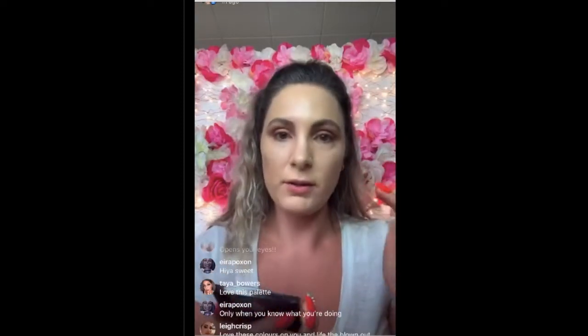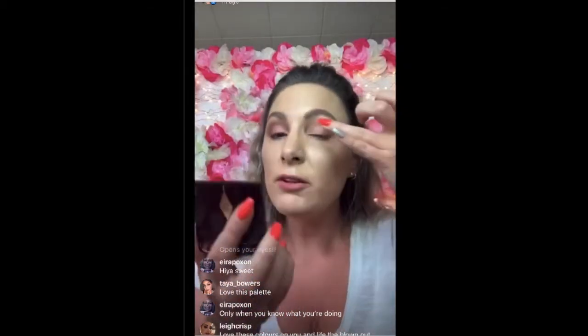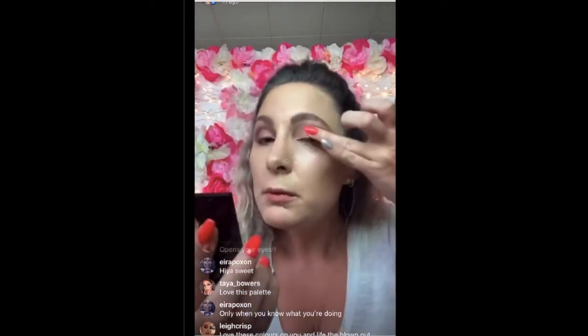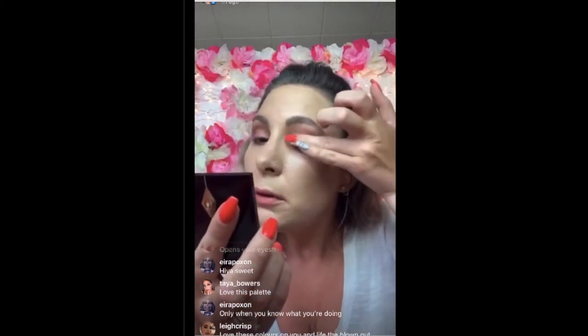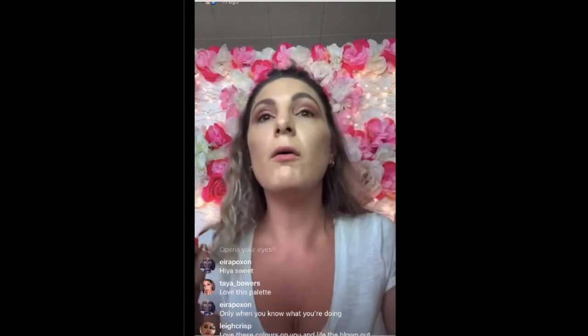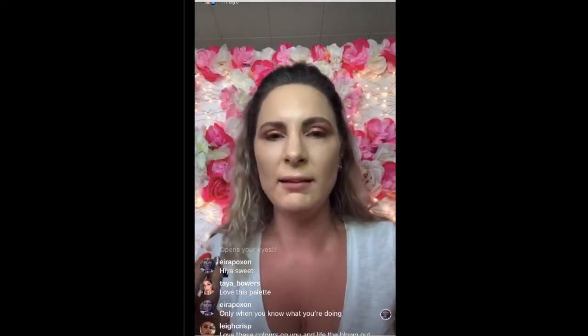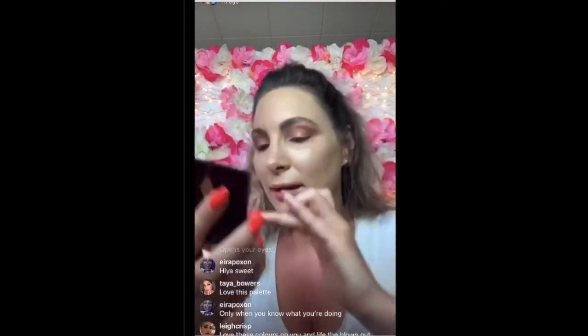And this one, you always apply with your finger, because it's an emollient base. It's really creamy, and you get a much better payoff with your finger. And then this one just goes all over the lid, if I can actually get any out. And that really just ties the whole eye together. You can see it's really blingy, if that's a word. Yeah, I like it, it's nice.